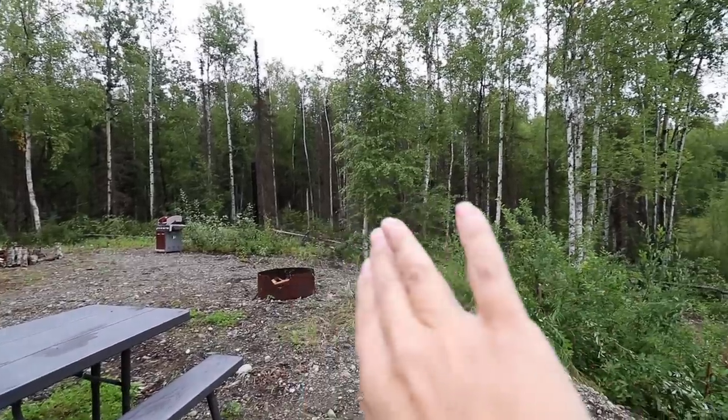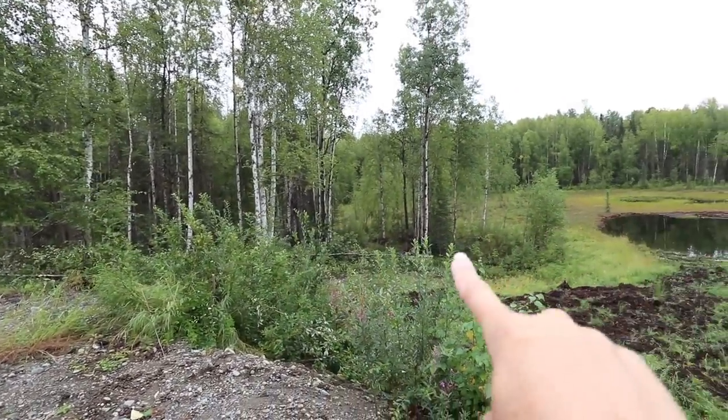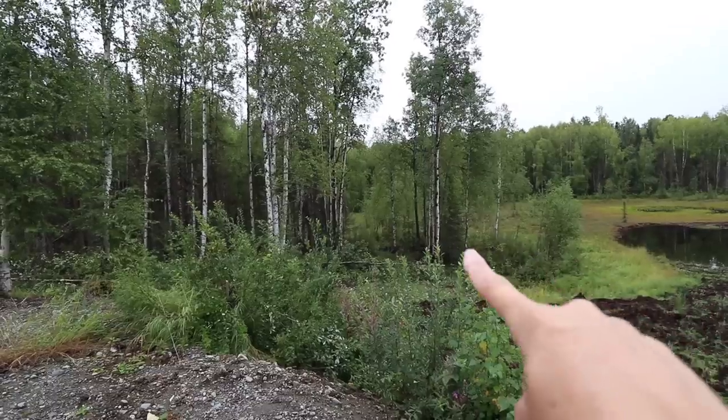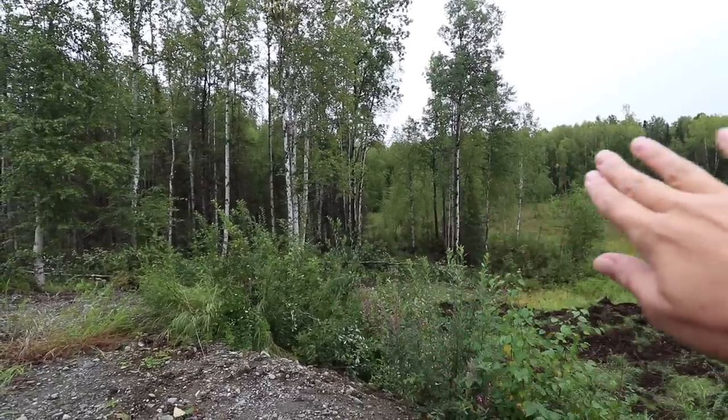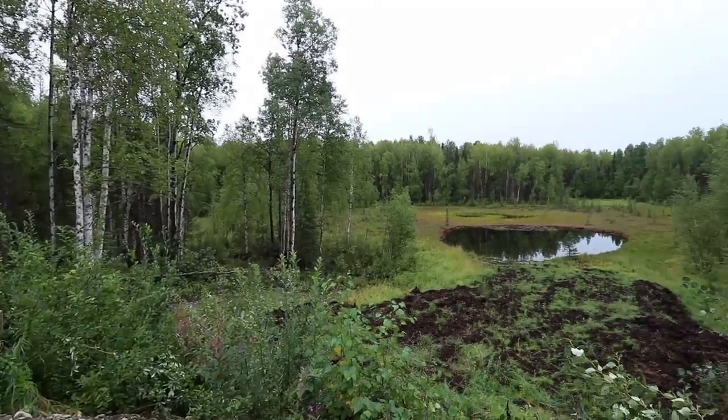We need to clear out all the trees forward of that solar mount to include all of these right here, which will be nice because that'll open up the rest of the clearing so that we have even a bigger view of the pond area.